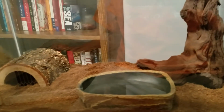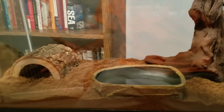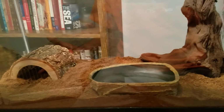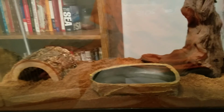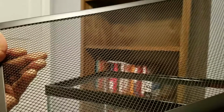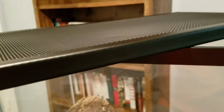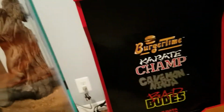And this tank, Petco had this sale where they do like $1 per gallon. So this cost me probably a little over $10. I think all said and done, I paid like $13 for this tank. And I think I actually paid more for the mesh enclosure at the top here, which was about $16 or $17. So I'm not going to take a whole lot of time.